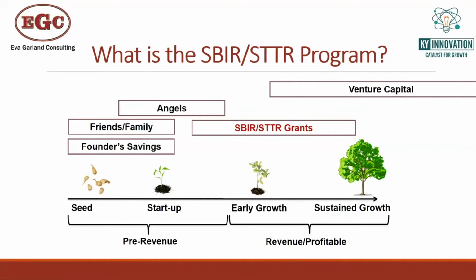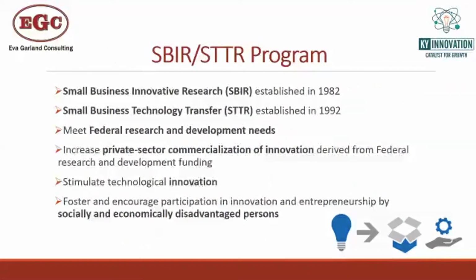In fact, that's essentially why the SBIR STTR program was started. It's a program that's been around for a while. The SBIR program was established in 1982, STTR in 1992, established by the federal government, by Congress, with several goals. The first, to meet federal research and development needs to keep the United States at the forefront of innovation, to increase private sector commercialization of innovation so that innovation didn't get stuck in R&D, it could move through R&D into commercialization. Stimulate technological innovation, provide incentive and motivation to increase the innovation in the country. And a final goal was to foster and encourage participation in innovation and entrepreneurship by socially and economically disadvantaged persons.